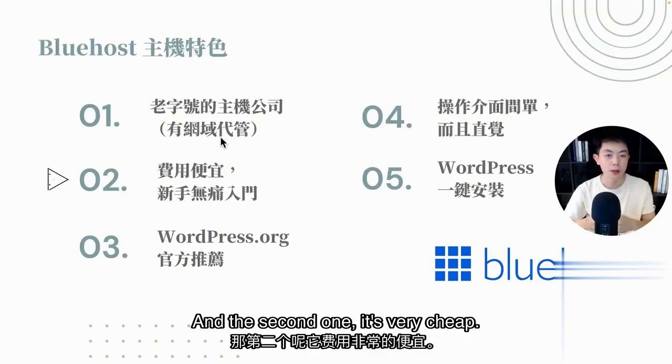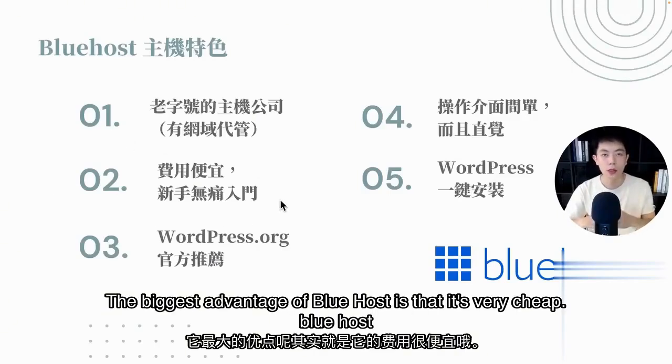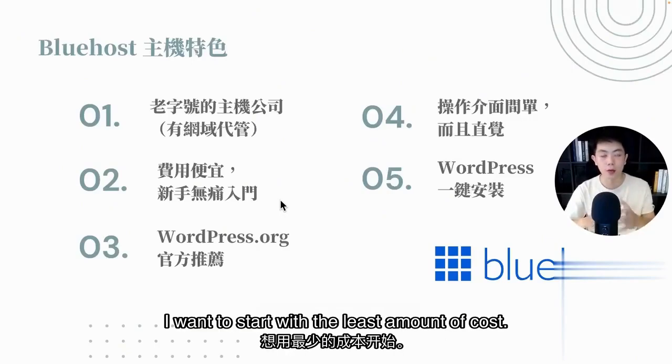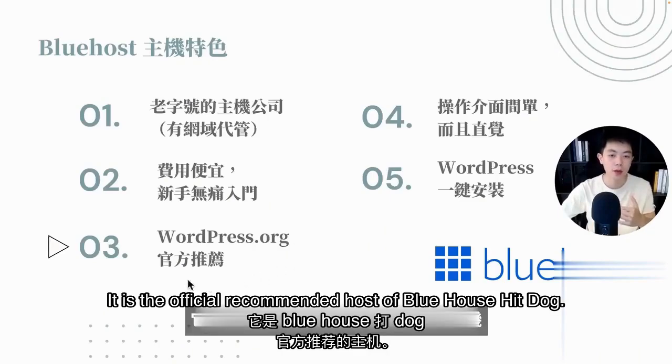And the second one, it's very cheap. Newbie path. The biggest advantage of Bluehost is that it's very cheap. If you're a newbie, when you first start building a website, you want to start with the least amount of cost. With Bluehost, it's an excellent option. And the third also, it is the official recommended host of WordPress.